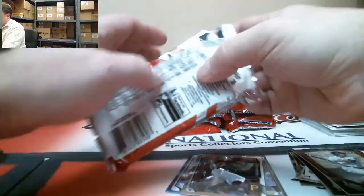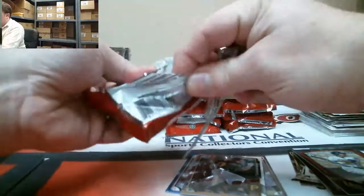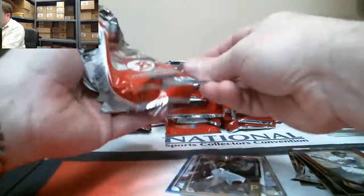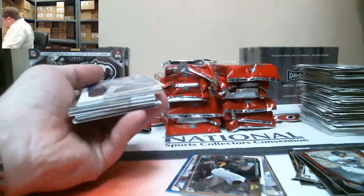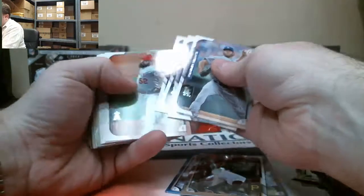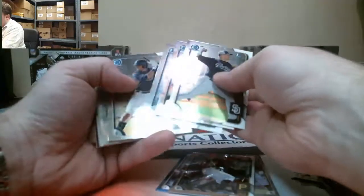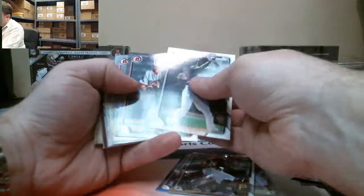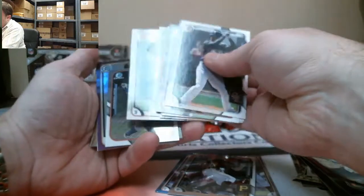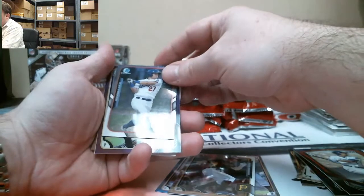papers. Still waiting on our third auto from this box. It's gonna be a red refractor auto. Red refractor auto is Mario's call. It's a five. Papers. Chromes. Well, we got some purple. I don't know if there's ink on it, though. It's covered by the little one.